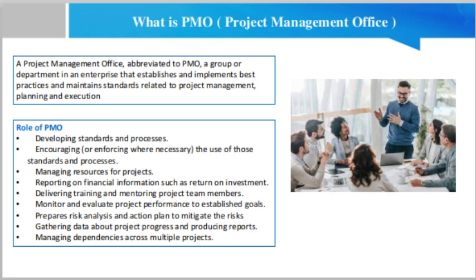Most PMO processes, methodologies and best practices are based on industry standards, such as A Guide to the Project Management Body of Knowledge (PMBOK Guide), which was originally published by the Project Management Institute (PMI), a certification body for project managers (PM). The role of a PMO.